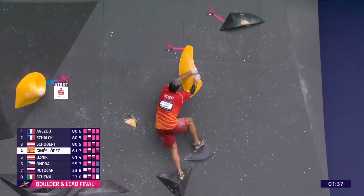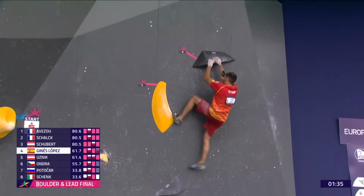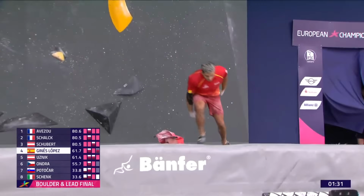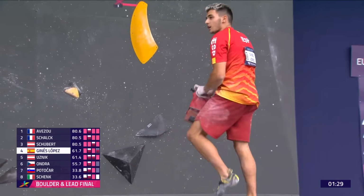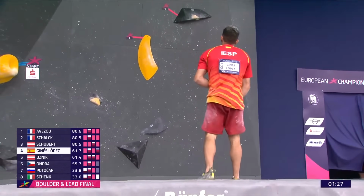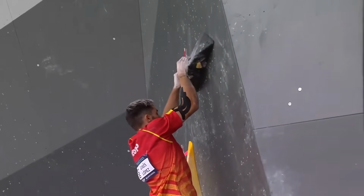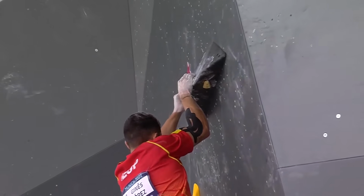Yeah, so he's had a long time to think about this. Up he goes, easy now. It's all about this move. Presses and goes and misses. So all the other guys were facing to the right, and he's trying to face to the left. But so I wonder if it only works one way.